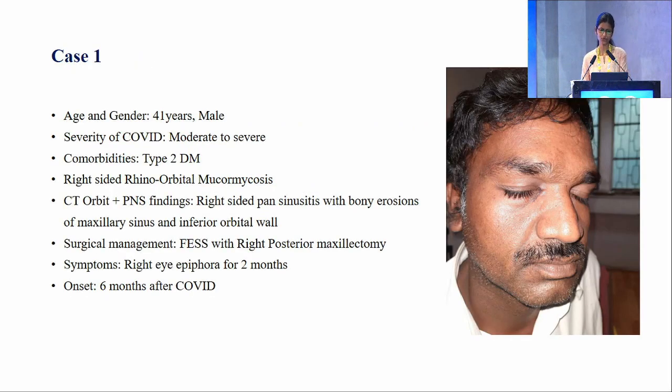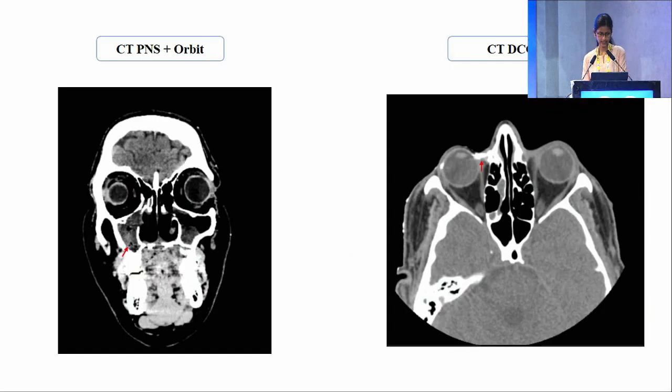The first patient was a 41-year-old male with history of moderate to severe COVID. He was diagnosed to have right-sided rhinoorbital mucormycosis. CT orbit with PNS was suggestive of right-sided pansinusitis with bony erosion of maxillary sinus and inferior orbital wall. The patient was managed with FESS and right posterior maxillectomy, 6 months after which the patient presented with right eye epiphora for 2 months.